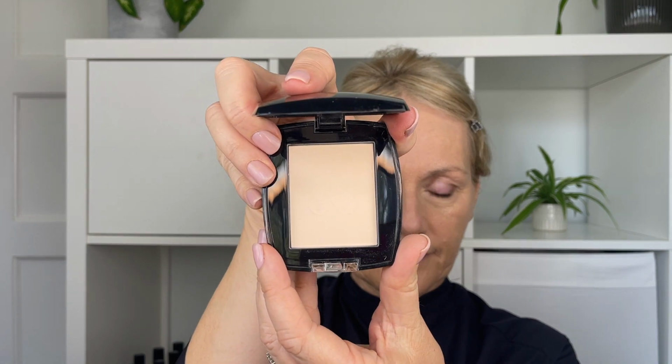Now because it's quite warm today, and because I'm going to be under the lights at the O2 Arena in London, getting my awards, making my speeches, I need to set this. And I don't want to look cakey. I don't want to look over powdered, but I want it to stay in place all day, all night. So I'm going to use our translucent powder, this one here.